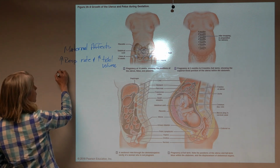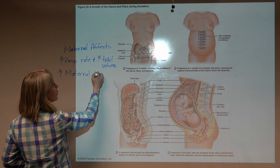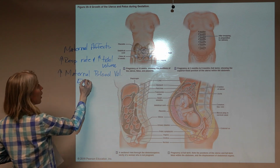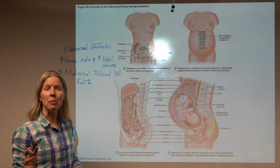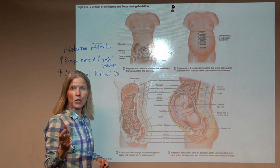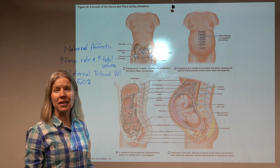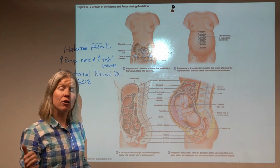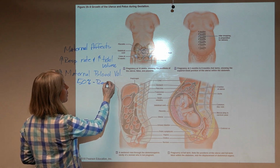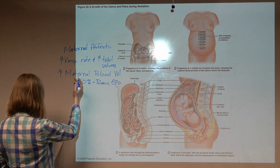You'll also see an increase in maternal blood volume. And that's actually like a 50% increase in the amount of blood that mom needs, because so much of that blood is moving into the placenta. That decreases the volume of blood in the body, and we're going to see usually the kidney noticing that first, and so things like renin and EPO stepping in and pushing for an increase in the volume of blood.